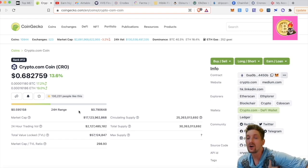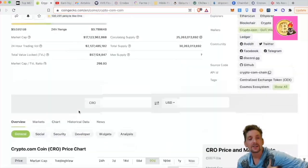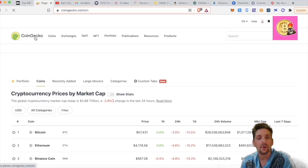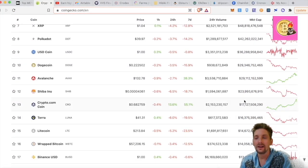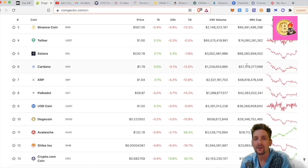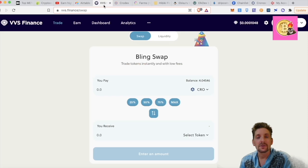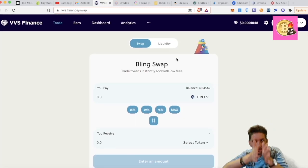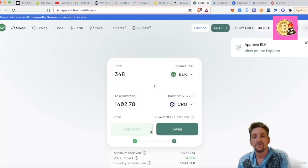Maybe $3 possibly. Its market cap is already pretty gigantic. But there's a good long way for it to get anywhere close to something like Binance or Solana in terms of market cap. 17 million. If we can get a 3x, then we're kind of coming along to Cardano. And 4x we'll be getting onto Binance. So in terms of how much gains you can get on the CRO token, not that much compared to low cap coins. So that's why you have to start looking down the line of the CRO ecosystem, and that's where you might be able to find better choices for tokens.